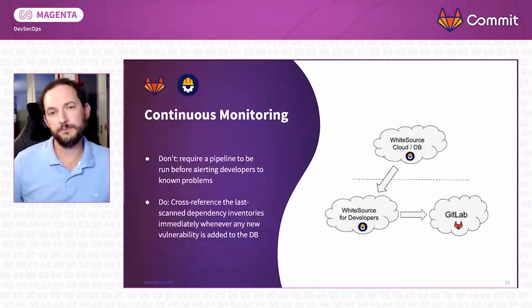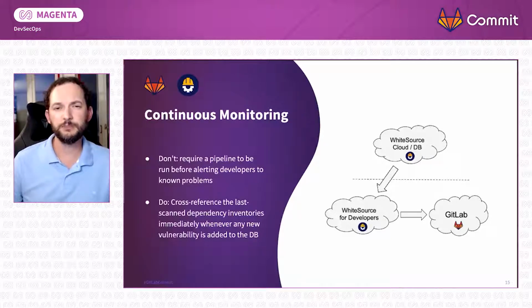Now, the next thing we wanted to achieve was continuous or real-time monitoring. Now, of course, we want to be able to run every time there is a commit, because that might mean new dependencies and new vulnerabilities. But also, there are times in a software project where there can be a long time between commits. It might be weeknights, it might be weekends. So in order to combine the best of pipeline scanning with WhiteSource's real-time alerting, the way our combined integration works is that cross-referencing is done in real time.